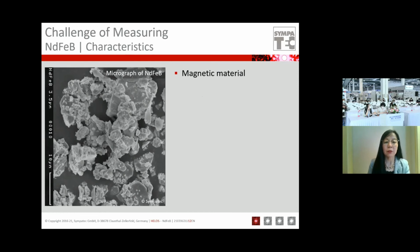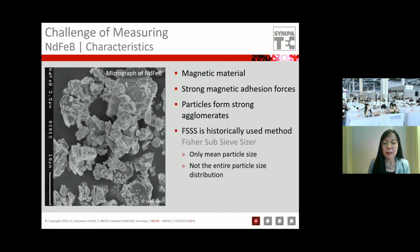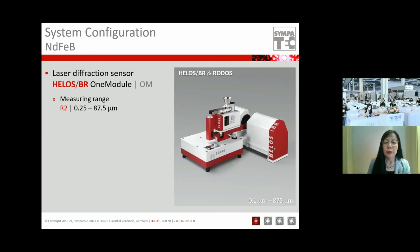From this micrograph, you can see that because of the very strong magnetic adhesion force, the particles stick together and form very strong agglomerates. In the past, there was no way to disperse the magnetic powder properly, so they could not see the particle size distribution of the NdFeB powder. They could only use the Fisher subsieve sizer to see the mean size of these magnetic powders. No particle size distribution could be seen. So for us to measure NdFeB, dispersion is the first priority.